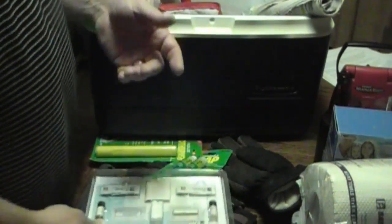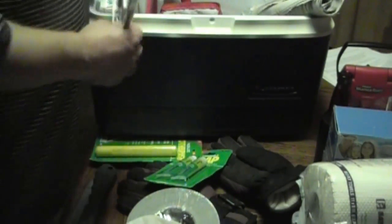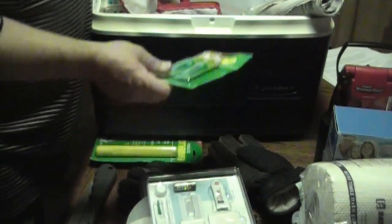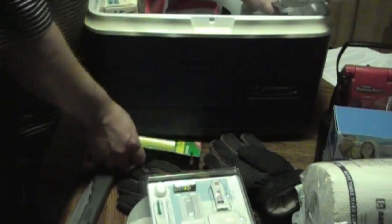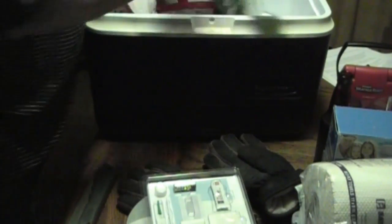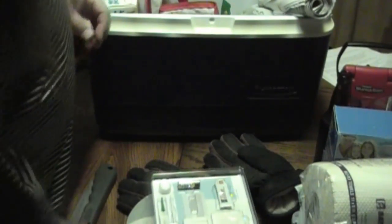But I don't have everything logically stored where it should be. Like I said, this mini first aid kit should have been in the grab bag, not in this bigger kit. So I appreciate everybody's comments, their help on getting this organized, and making this a better situation for me and my family.